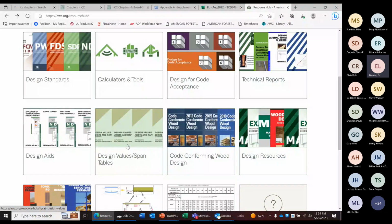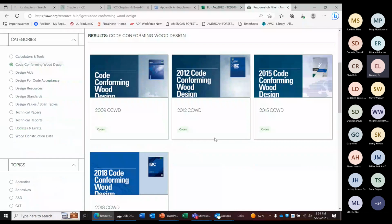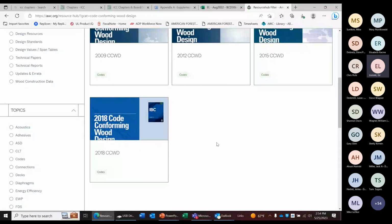Code Conforming Wood Design. We should be coming out with the 2021 version of this really soon. Right now we're at the 2018 Code Conforming Wood Design, but that's basically a commentary document that walks you through everywhere that wood is used in the IBC. It provides a little bit of commentary on where that is and how you apply that to your building. So the Code Conforming Wood Design guide is another great document.